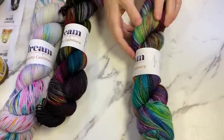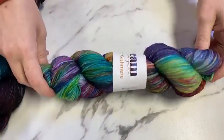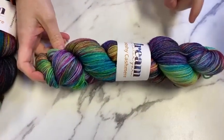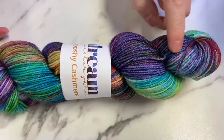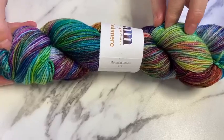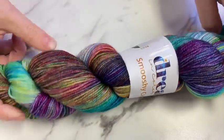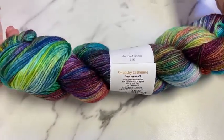Yes. This is Mermaid Shoes. I love this. This is one of Susan's favorites, probably partially because look at all that beautiful violet in here. Then we've got a little bit of cranberry, some navy blue, some turquoise, lime green, a little rust. There's some of that marigold yellow in there. So, so pretty. Oh, it looks like peacock feathers.